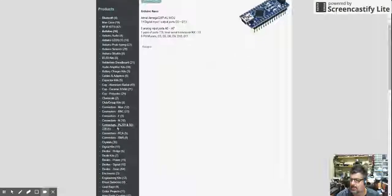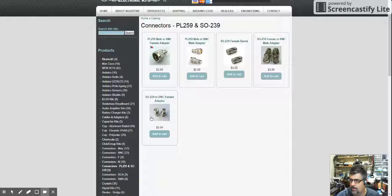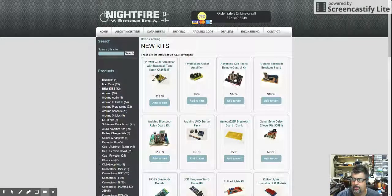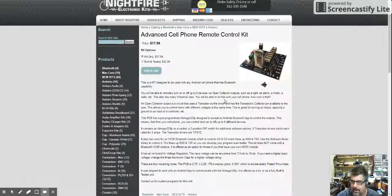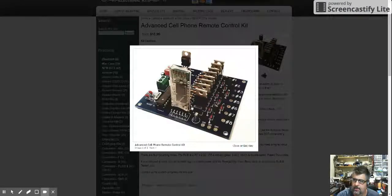He's also got lots of connectors if you need PL259s, anything you need for ham radio, or if you just want to build some kits. If we want to look at his new kits, he's got some Bluetooth type stuff. He's got power supplies, audio amps, you name it. He's got a lot of it. So here's a Bluetooth controlled cell phone with some outputs there. It's got what looks like an ACO5 stuck in there to do that. It's got just good stuff.